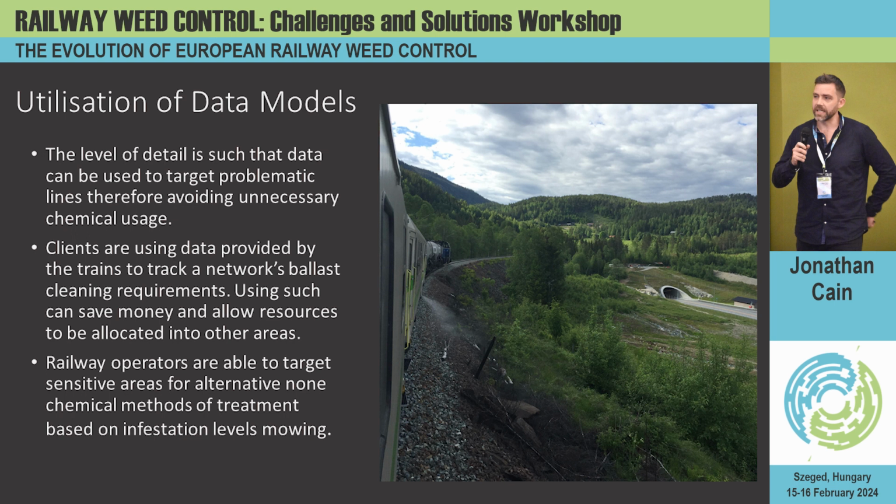I think, Harold touched upon it, it's now an accepted practice that in Europe there will be weeds on the network, and it's about working intelligently to find the level that is acceptable and is not unsafe, and working within the constraints. And that's where we can use this data effectively.